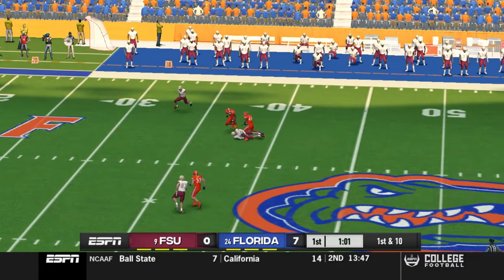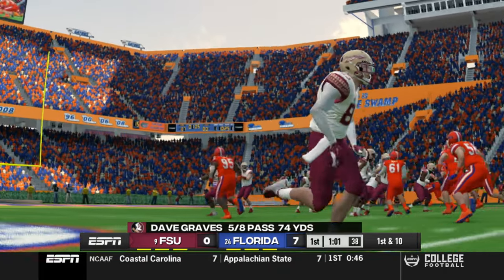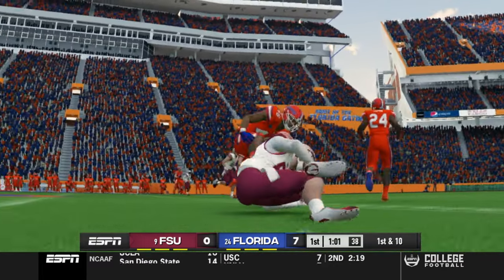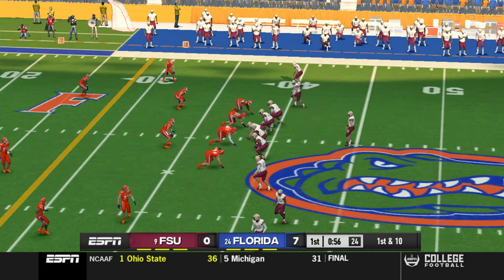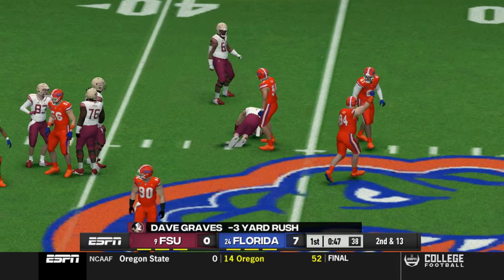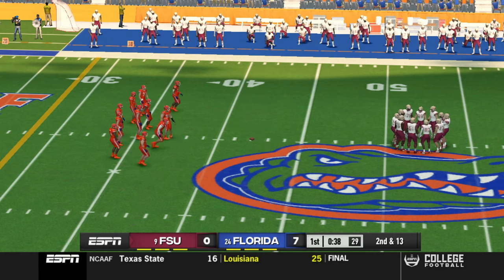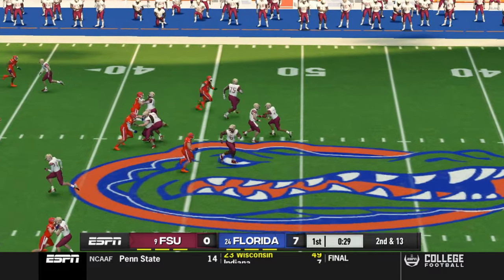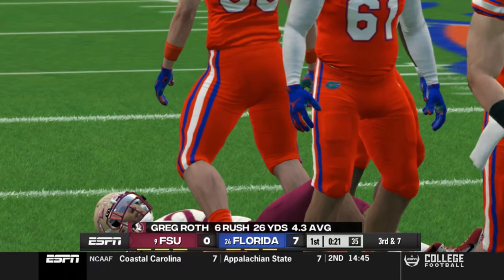He sails it long. He's tackled at the 39. So the big gain resulting from the pass play leaves us with a first and 10. They come out in an empty backfield. And he hits him hard at the 42-yard line. The defense was able to get really good penetration and drop him short of the line of scrimmage. Nice run, and he's brought down. That makes it 37.